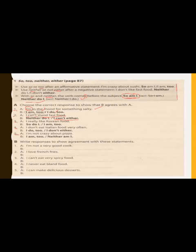Excellent. What about the third sentence, Georgie? I really like Korean food. Okay, what do you think, guys, is the right answer? I am too. So do I. Very good. Okay, what about number four? Carlitos Galan, could you please be so kind to read it for us? I don't eat Italian food very often. Okay, what will be the answer, guys?